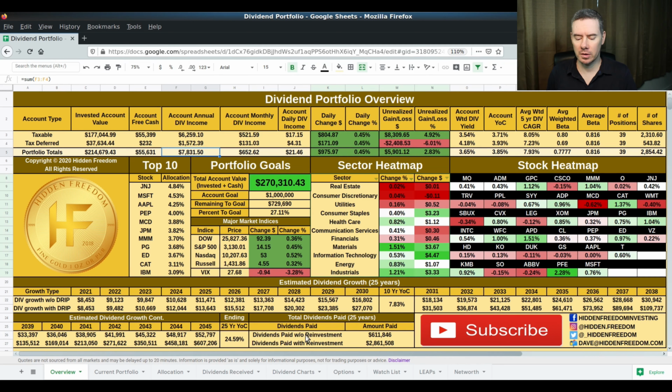And just for giggles, I went ahead and threw a 10-year yield on cost in there, right in between these 10 years. And at the very end of the 25 years, the yield on cost would be about 24%. That's based on the starting yield up here of 3.65%, and the dividend CAGR is 7.93%. So that's dropped a little bit.